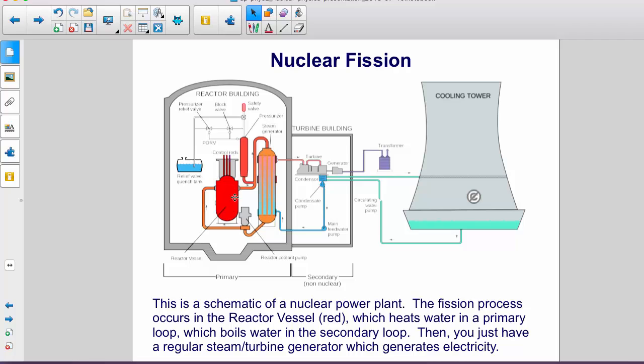The heat generated by the reaction heats a primary loop of water, turns it into steam, and that in turn heats another container of water, which is used to drive a steam turbine, and that turbine in turn turns a generator which provides us with electricity.